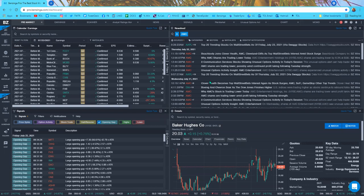Okay, can you guys see the screen? Okay, so here's how I use it. First of all, I have a lot of windows, and you can customize these windows however you like. It also comes with a default setting, so it's really easy to use if you have never used it before. Yeah, it's recorded.